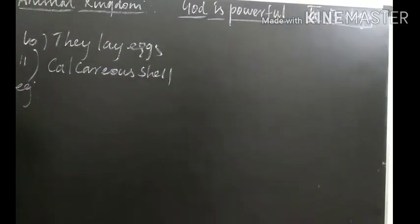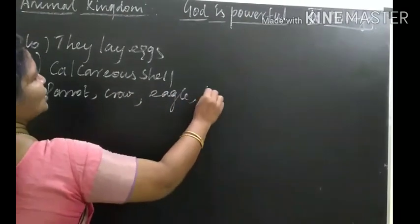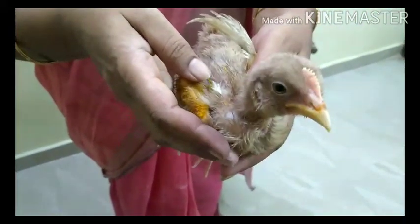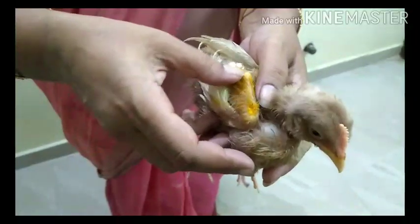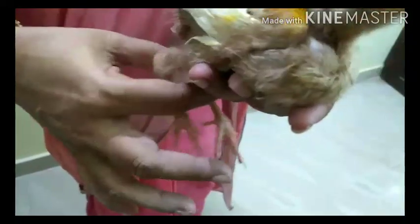Example, say all of you, say the example: parrot, good. Crow, good. Eagle, yes, pigeon, yes, etc. Listen children, look at this hen's chick. The body is covered with feathers. See the feathers. The four limbs are modified into wings for flight. The hind limbs are adapted for walking, perching and swimming. See the hind limbs. The bones are filled with air.